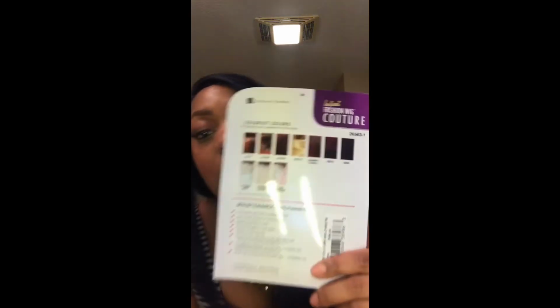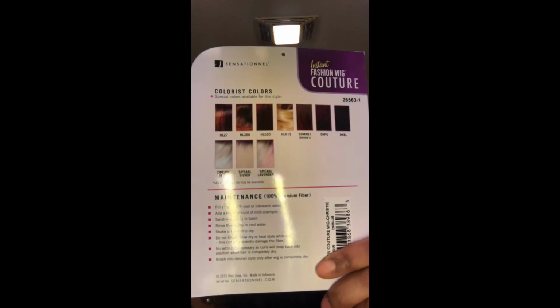Now, it has a lot of those not funky colors, but those colors that people are starting to wear more and more, like pearl and mint and lavender and pink. Now, I do want to try a pink wig. I feel like pink will look really good on me. And plus, pink is my favorite color. Like I said, this is about 26 inches. I have her in dark blue.